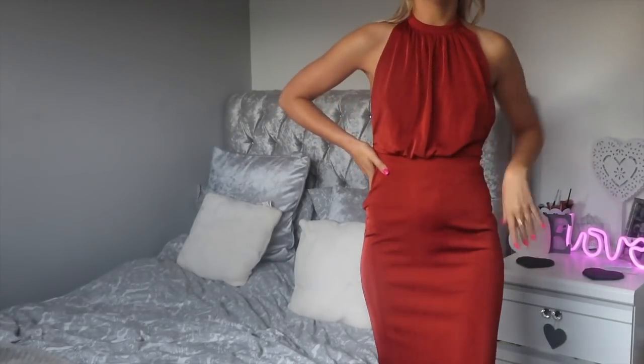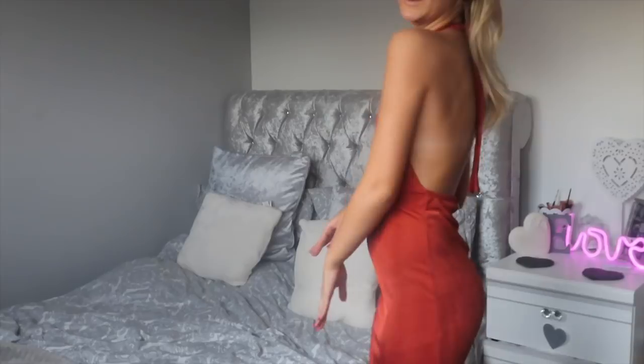This colour is honestly amazing. Like, I am loving it. I can honestly just imagine my friend Talisha wearing one of these. This is her kind of style of dress. I don't know why. She might disagree, she probably won't wear it, but I could definitely imagine her wearing this.